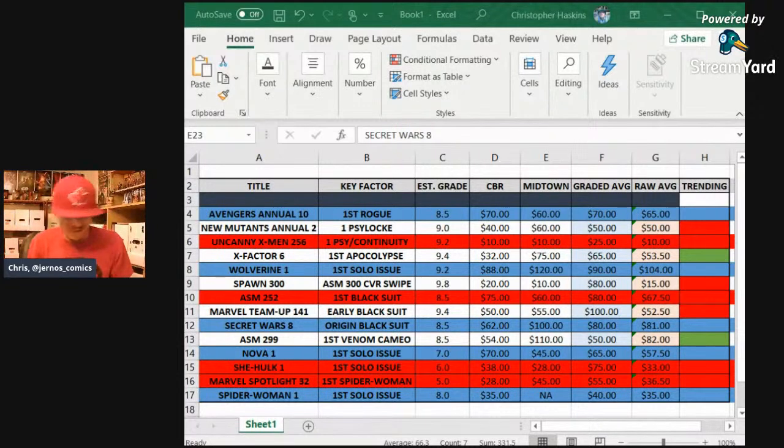We still got an X-Men. We still got First Apocalypse, which I think is one of the most underrated books in history. And we still got my favorite X-Men, the first appearance of Psylocke. It sucks that she's not on the cover. I think this book would have a lot more value if she was actually on the cover. He's on the cover and this doesn't. I don't know what they did there. So, again, both extremely high grades. I think the X-Factor would be a slightly higher grade.